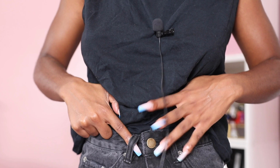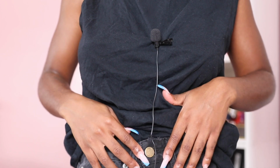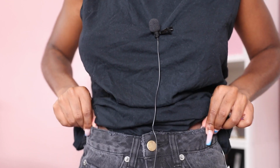I don't know if you guys are familiar with the trick where you can bring the button over into one of your loops, but I feel like it looks really tacky, so I went ahead and got these fake buttons from Amazon. Look at how much better my skirt fits. It's not falling off my waist or anything. So I love these buttons. I like to add them to pants that are too big at the waist for me but my thighs fit perfectly. These fake buttons have been coming in very handy.